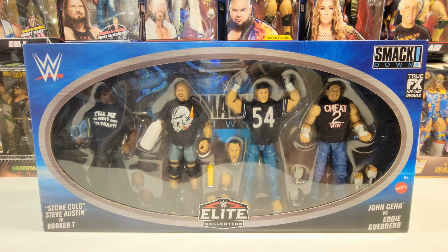Of course, I know Booker T, definitely John Cena and Eddie Guerrero. I'm not sure how often Stone Cold made appearances at that time. I know somewhat after that was kind of the tail end of things where he started to do a little bit less, eventually becoming the Raw general manager, and some great stories with Eric Bischoff there.